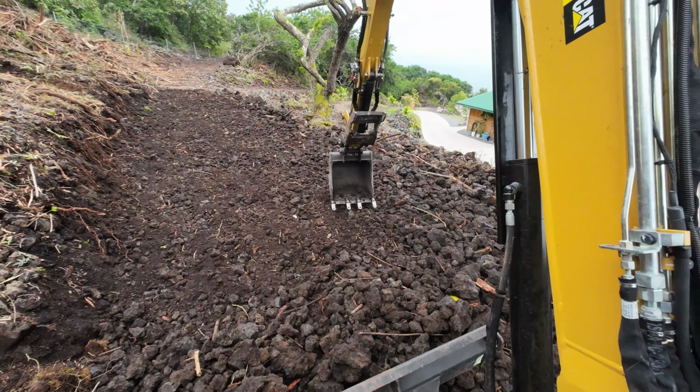So, haven't been able to capture a lot of this, but yeah, we got a road going down. Got a whole bunch of brush stuff that we got to clean up. So, let me show you that. A little bit windy, which is kind of weird.